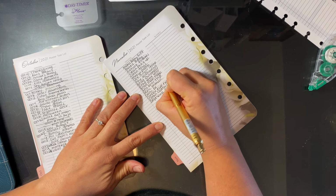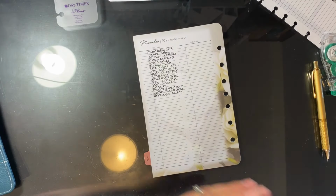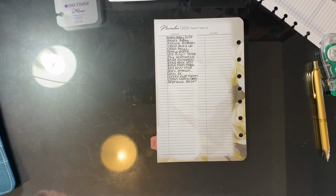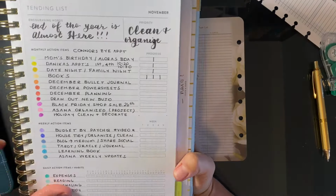I actually have more business tasks to do this month, so the business one will be a little bit longer. So I'm just going to put the October stuff away, pop this back in my planner. I'm just going to double check here. A lot of this stuff, like even the bullet journal, I'll put under my work.